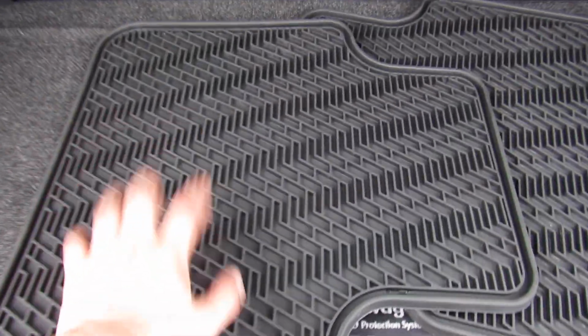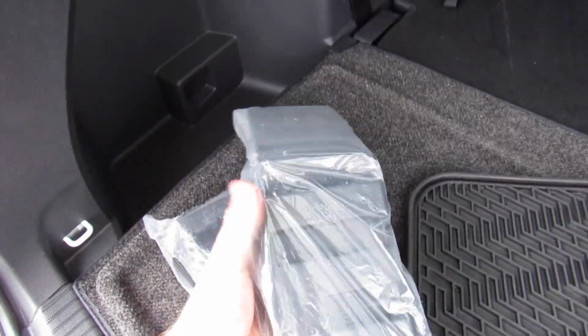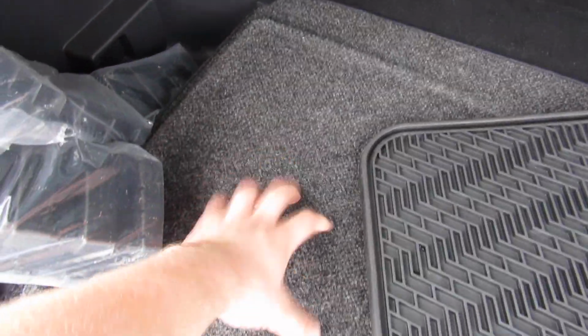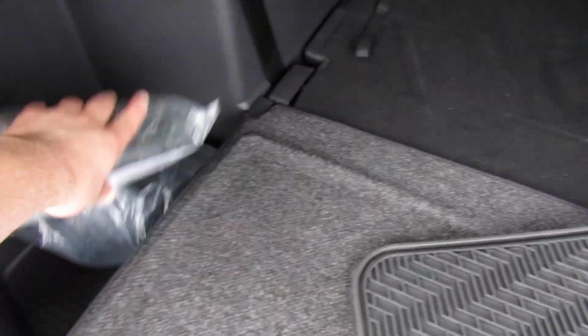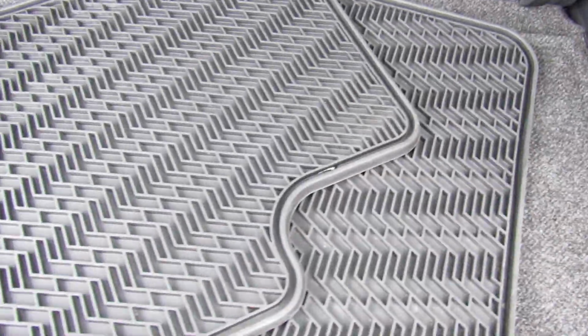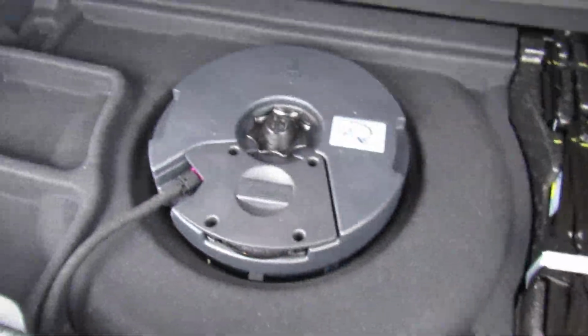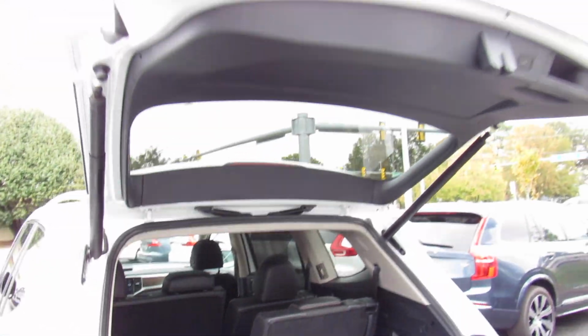This one as well does include both of your all-weather second row mats. It does have your Volkswagen cargo protection system. So you can use these blocks, which have Velcro on the bottom. They will stick to this mat, and you can use them to hold things in place, build different storage compartments, stuff like that. Also does include your storage net from the factory. Then below all of that, you have your spare tire. You can see the subwoofer for your Fender audio, as well as all of your tools and everything else. Just a very, very clean car inside and out as well. Close that.